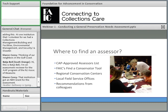And so you might be thinking, where can I find an assessor to help you out with something like this? Sometimes if you have gotten a grant, maybe a MAP assessment, or we offer assessments here through the Conservation Center, you might be assigned an assessor, which is great. That makes it easy, right? If you are getting a CAP assessment, you will get an approved list of assessors ahead of time, and then you get to interview from that approved list.